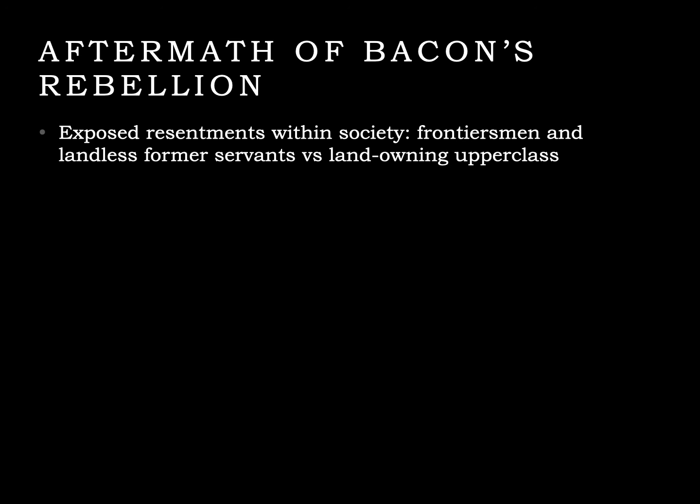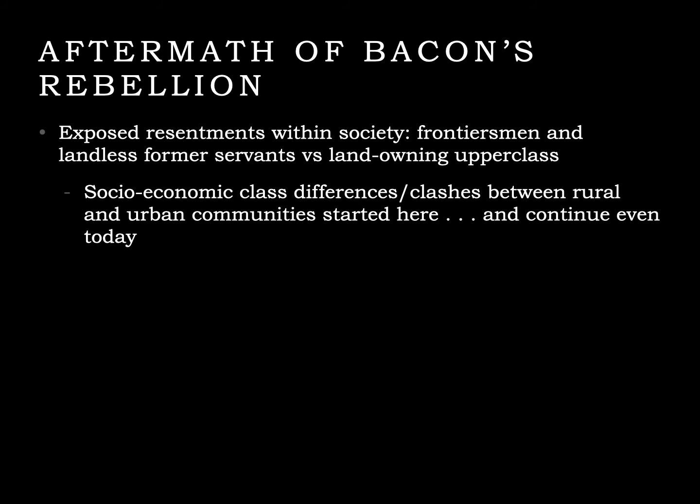Why is this one event so important to American history? Because believe me, it is important. This event has huge, huge consequences, most of them unintended consequences. One issue is it exposed the resentments that were existing within society as society was developing. You had frontiersmen and landless former servants versus the landowning upper class. You could also kind of summarize that as rural versus urban.